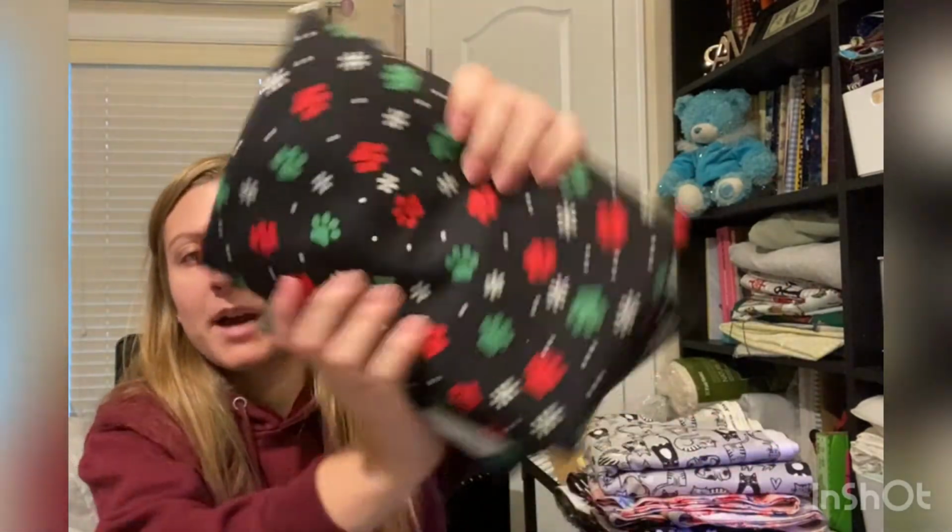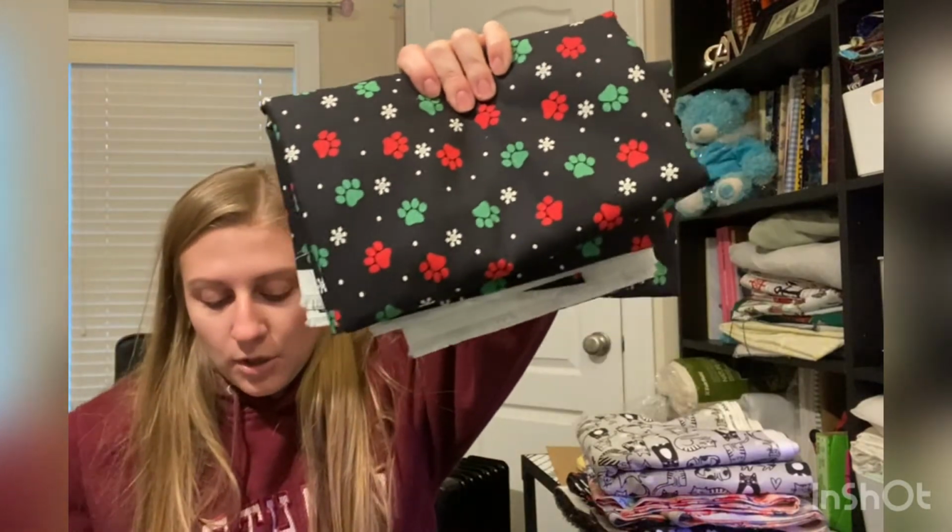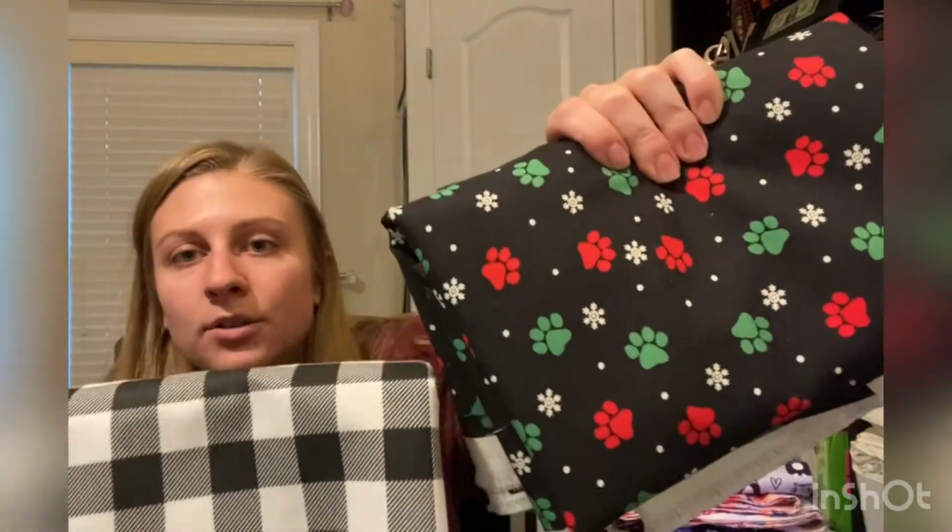So these are for placemats. One side is going to be the dog print, and the other side, these are quilting cotton, is just gingham. And this one is Christmassy, but that's fine. My goal is to get all of this done for Dulles December 10th through the 12th.